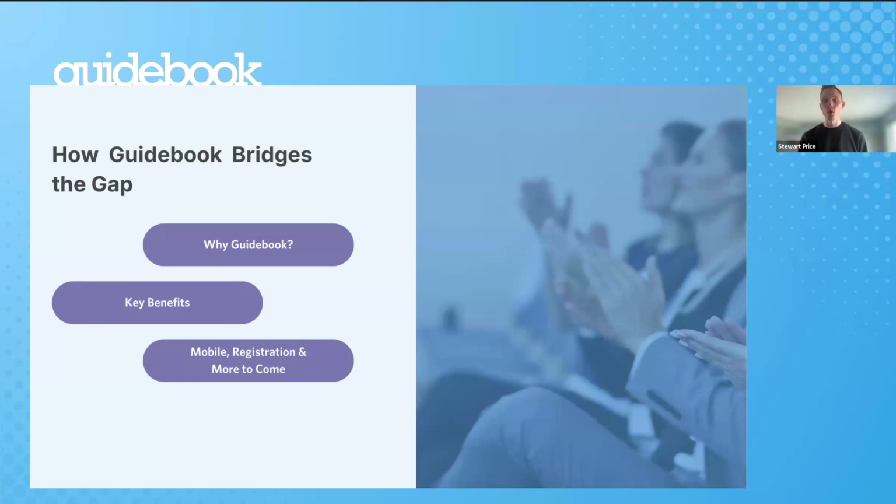So from the outset, our goal was really simple. We wanted to build something by the industry for the industry, not just to extract money from the industry. Today, we're going to show you V1, registration for free events. And soon we'll be showing you V2, registration for paid events. And even before that, we'll be launching Guidebook badges into the world too.